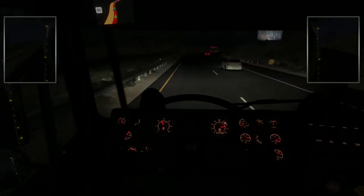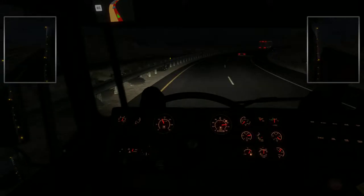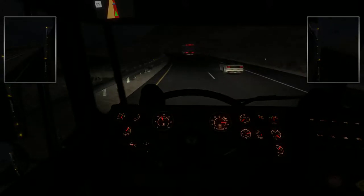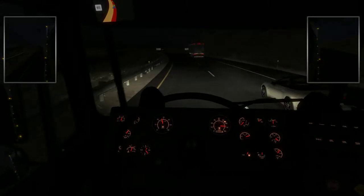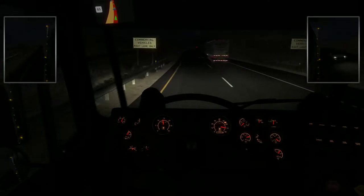Another thing too, guys, this truck here was also released over on ETS too. So that's great to see another truck over there, because there's not a lot of American trucks over there. And for the modder to take his time to release this one on both games is great to see. Hopefully we'll get a few more trucks this year on the workshop, because we really could use a few more.